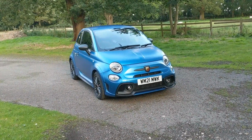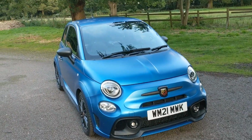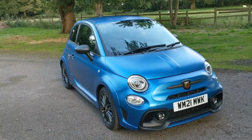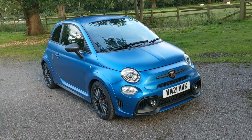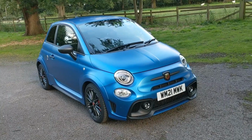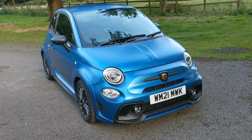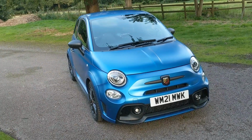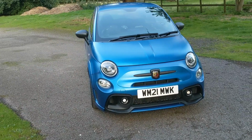And here it is, the Abarth 595 Competizione. So this starts at £23,075, but the model tested here comes in at £26,015. The options include that rather fetching blue rally paintwork, £750. There's a carbon gear knob inside, which we'll have a look at shortly, and an Alcantara dash, which is very nice. And the most expensive of the options is the body kit, which weighs in at £1,800.